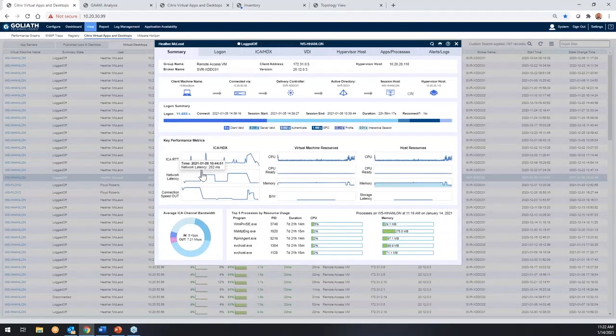Now, because this user is a remote user, I want to determine whether it's because of the amount of bandwidth available at that user's location. What I can see here is the connection speed metric, which is the amount of bandwidth available for Citrix Receiver or the Workspace app at that user's location. Was there anything that correlates with that high network latency, such as a sudden drop in connection speed available for that user?